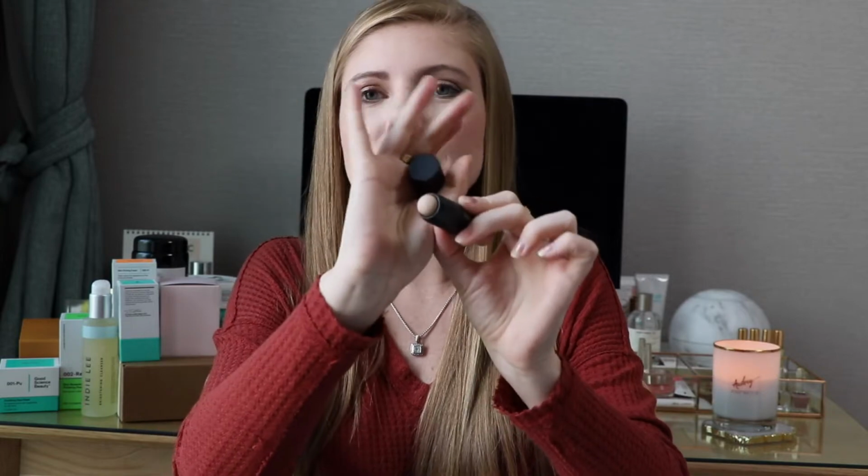This is the Tinted Blur Stick in the shade 2 Light, and truly, if you don't know what this is supposed to do, I could see somebody being like, wow, that's pointless. But the whole idea behind this thing, it's basically like a blur primer, but it has a little bit more coverage.